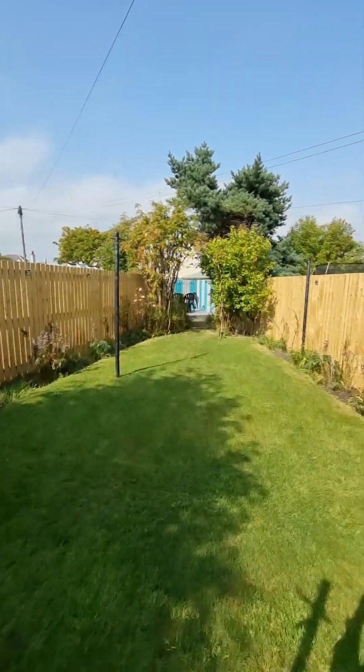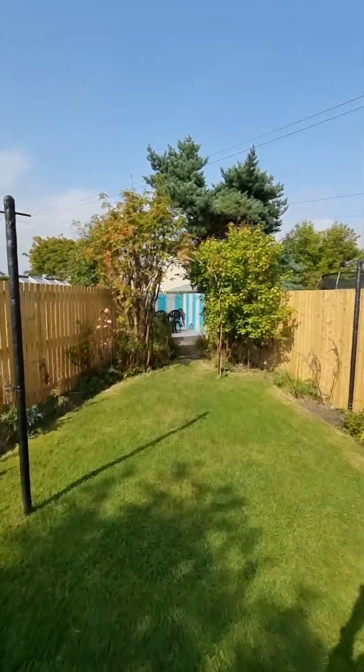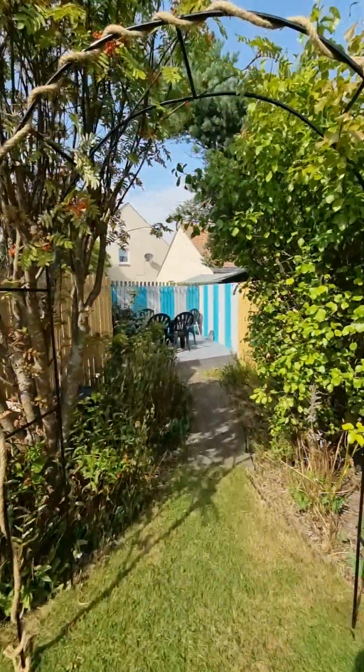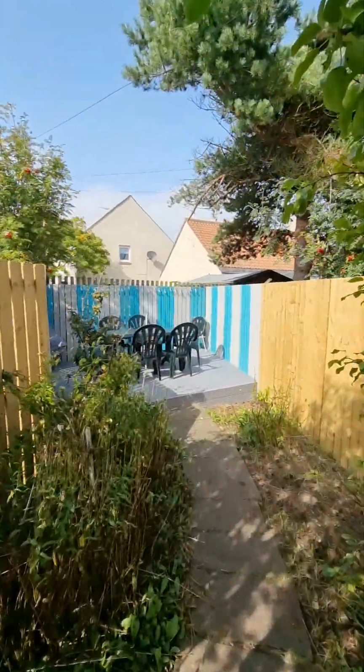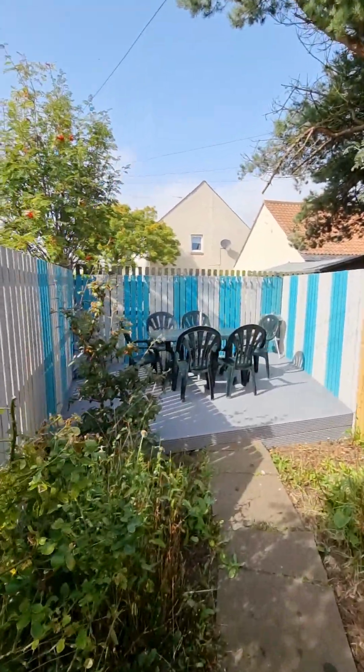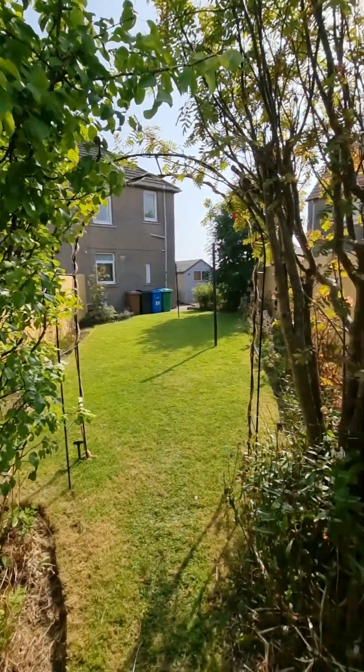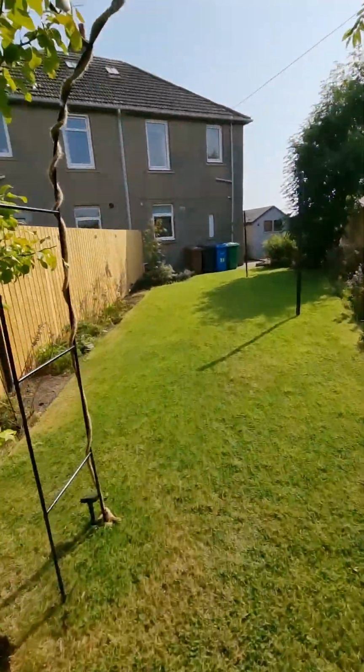The garden's quite a long garden, and at the top here you've got a little decked nook, which is great for entertaining family and friends. Lovely to sit here at the end of the day, just relaxing and enjoying the garden. Isn't that fantastic? And then the garden goes down that way towards the property. So it's just such a great space. It's a beautiful garden.